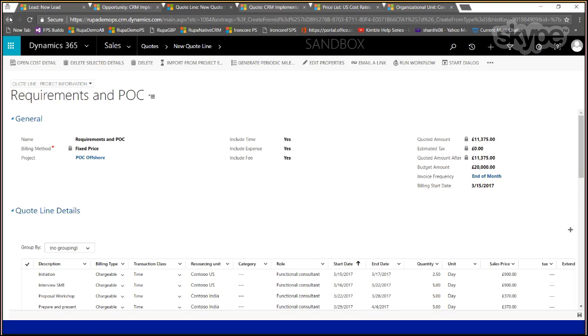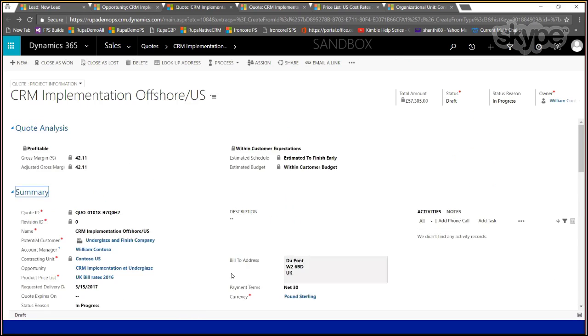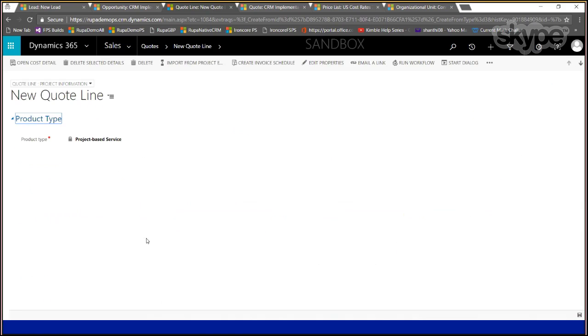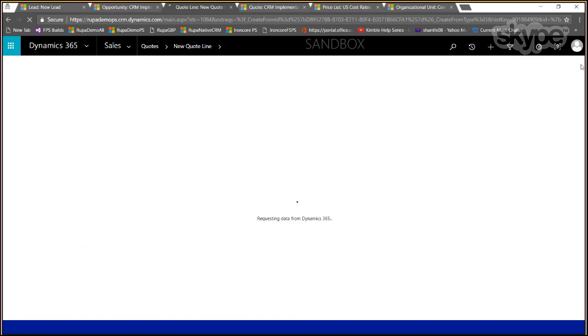Now if I navigate to the fixed price line, we just looked at the fixed price one, and if I navigate to the time and material line, it's pretty much the same thing where I have some estimation done, and I have a project mapping both for the fixed price line and for the time and material line.